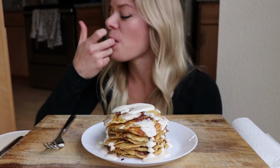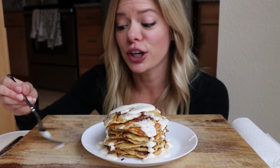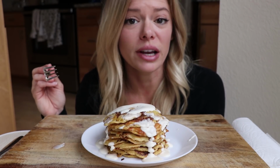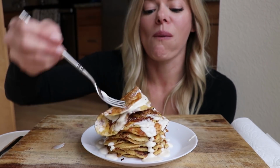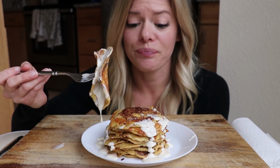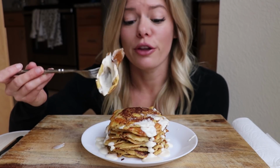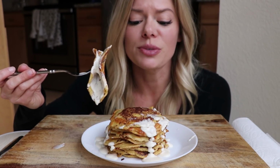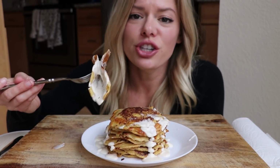This is so good. I actually omitted the artificial sweetener that the recipe called for. I did use sugar-free maple syrup. This honestly, for me though, does not need any more sugar. It's plenty sweet. I mean, pancakes I don't think are that sweet in general. The frosting is on the sweet side for this, and there is a little bit of sweetness in the cinnamon swirl that's in the center of each pancake. So, to your taste, obviously.